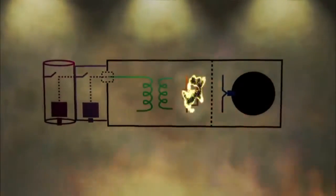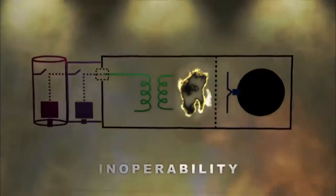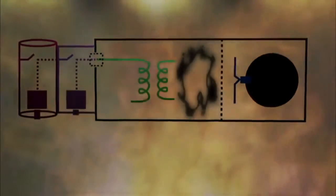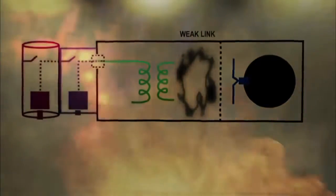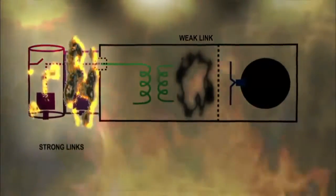And so what you'd like to do is have something become inoperable. And so that was the concept of a weak link. And so you started co-locating the strong links with the weak links, so that as the environmental insult started to heat the weapon, you would have the weak link become inoperable before the strong link became ineffective.